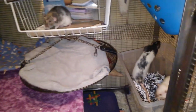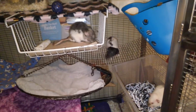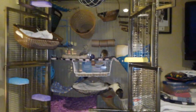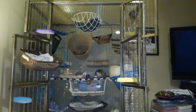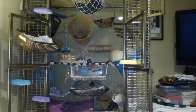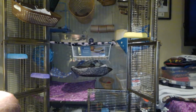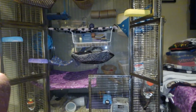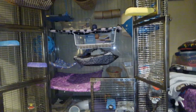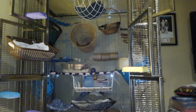Let me show you what the cage looks like from a little bit of a distance with it being open. So there's the top of the cage, going down a little bit. My goal was to use as little shelves as possible, which you can see I only have one shelf in there, so I feel like I succeeded with that goal.